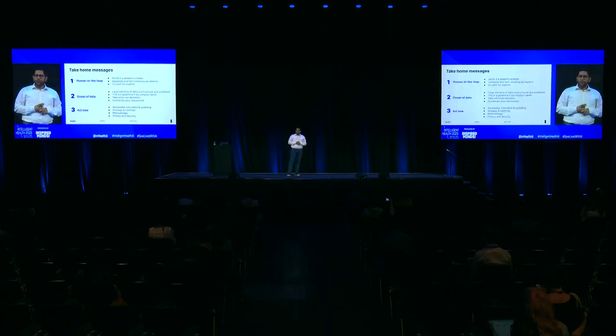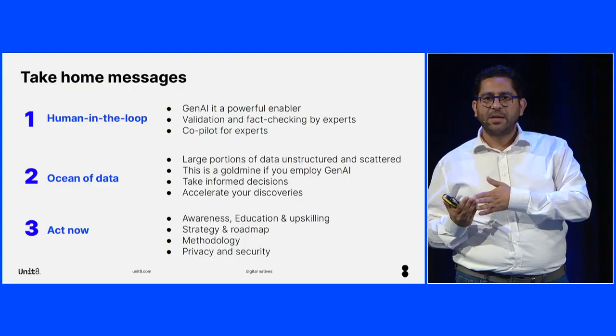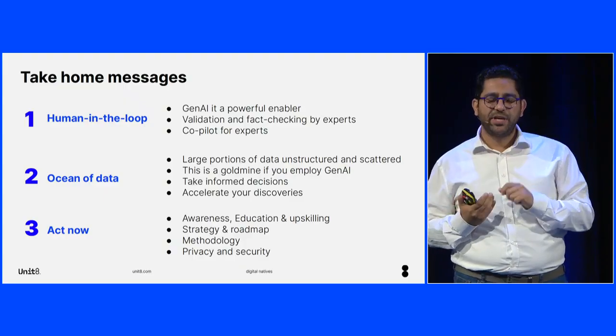Yeah, so what are the take-home messages? All of what I said, I mentioned a few times that you need to keep the human in the loop. GenAI is a powerful enabler, but it's yet another tool. It's really a tool. It's not a magic box. So what you need is to validate and fact-check your responses and your conclusions by experts. This can be through manual checking or using a secondary machine learning model to help you process that faster, but you still need the humans in the loop to check things. Like I told you the example in telemedicine, someone has to confirm the information.